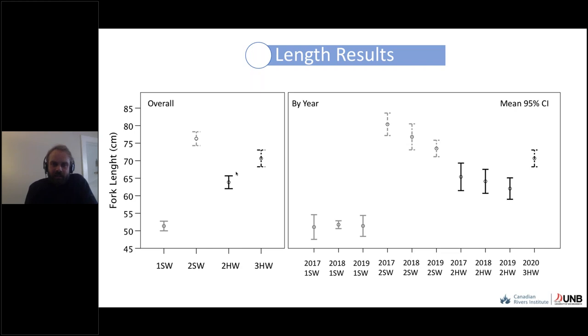And as you can see, that extra year in the hatchery led to these 3 hatchery winter SAS fish being significantly larger than the 1 year younger 2 hatchery winter fish, but the extra year in the hatchery did not allow them to grow larger than the wild 2 sea winter fish. And these fish are 1 year younger than the 3 hatchery winter SAS fish.